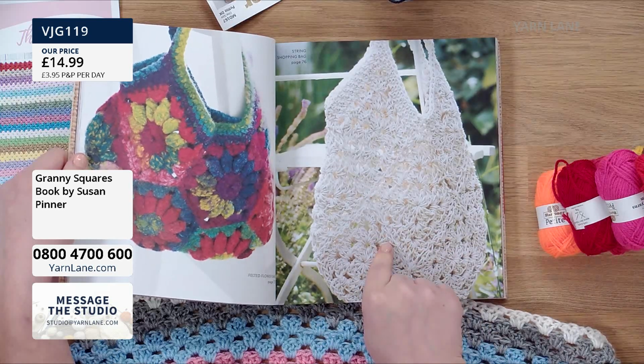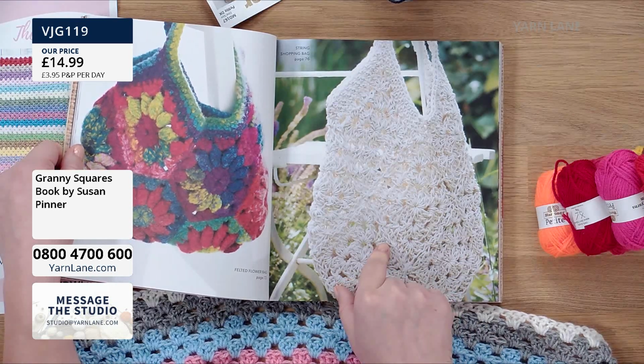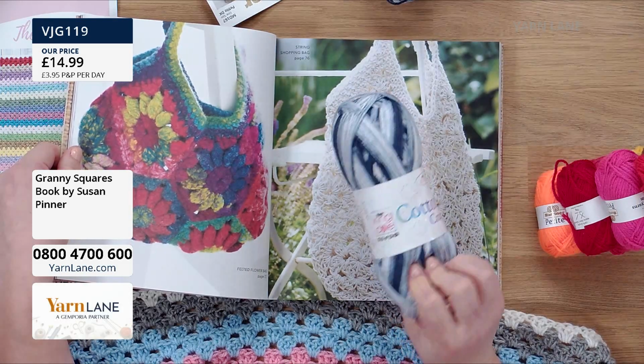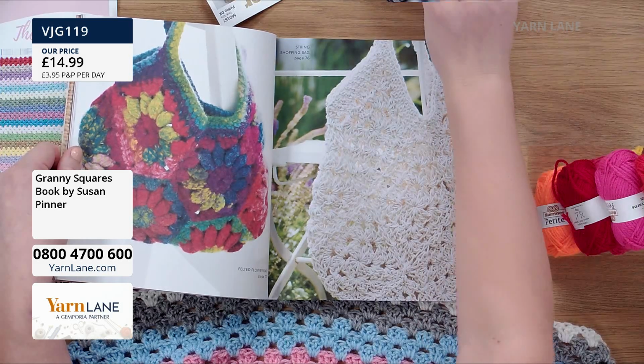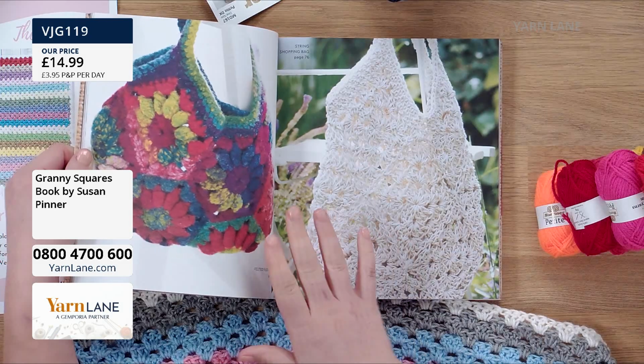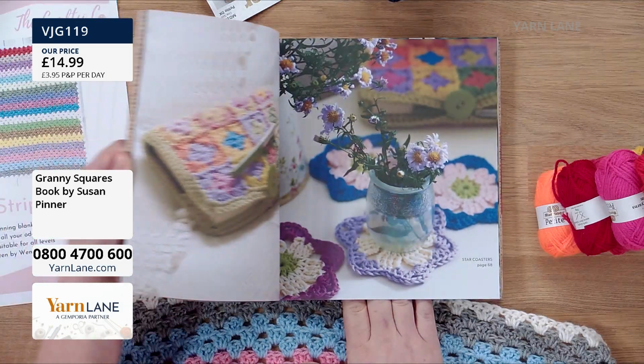So this bag is a string shopping bag which Wendy's made, and it uses just one ball of your yarn. If you do this in variegated, it's going to look absolutely amazing. That's what Wendy's done. But there's so many brilliant projects in here.